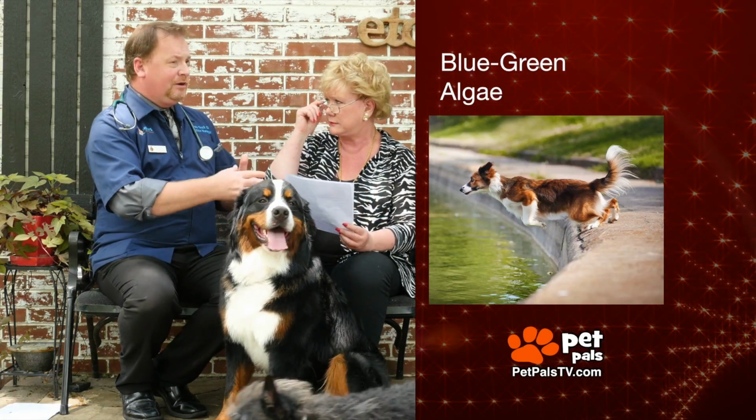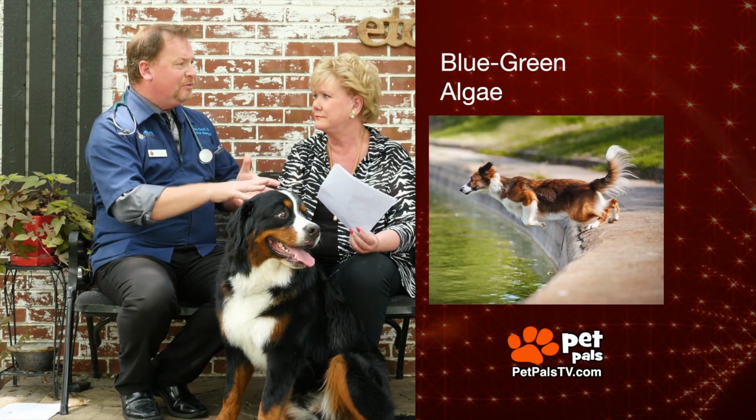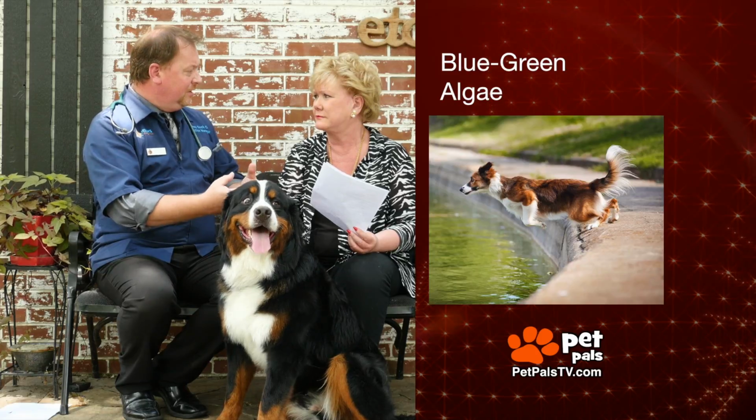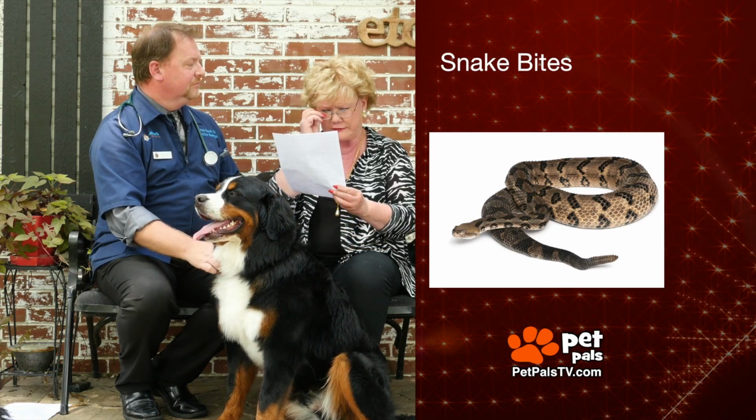Blue-green algae. Algae grows in ponds, and we've certainly got ponds all over the United States. But in the Northwest and upper Midwest, where there are lots of lakes, there's blue-green algae that can actually put off a toxin. Now here's the bad thing: you can't just look at a pond and say, oh, this pond's toxic. If a puppy, a horse or a cow drinks out of it, it can cause major problems: vomiting, diarrhea, seizures, incoordination. It can be deadly.